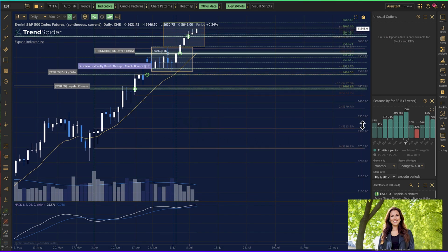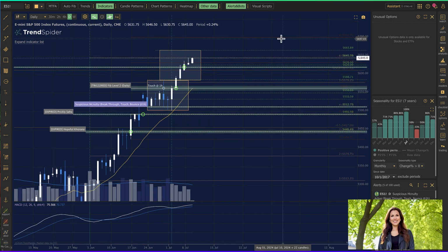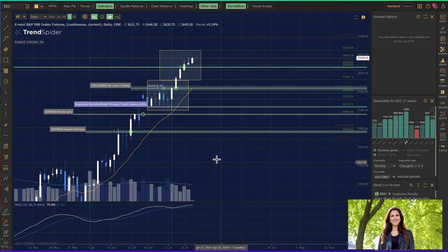Okay, so now I'm going to remove this Fibonacci because I am bored with it. There we go. And I don't want this Fibonacci either. I can't tell if I'm hearing the water fountains or I don't know what I'm hearing, but it's making me crazy. It could be rain. I don't know.